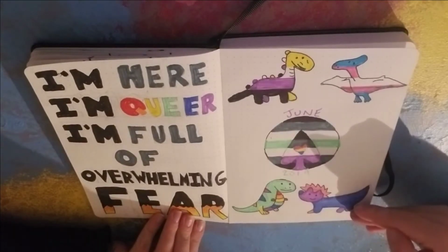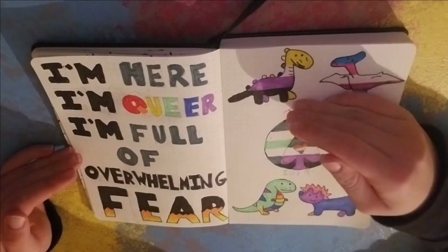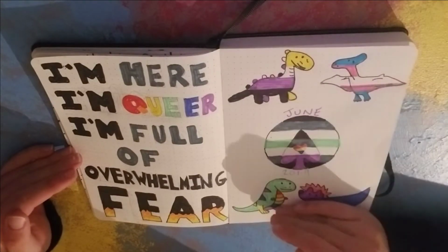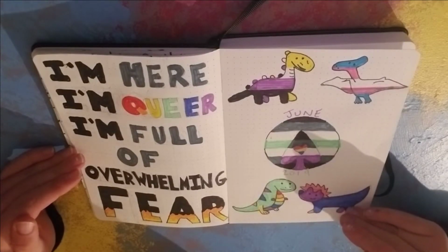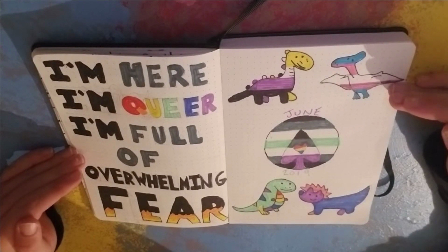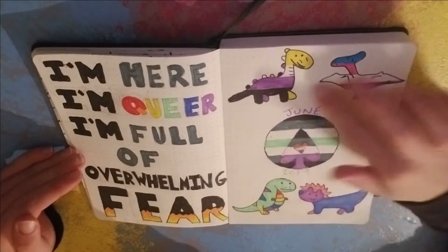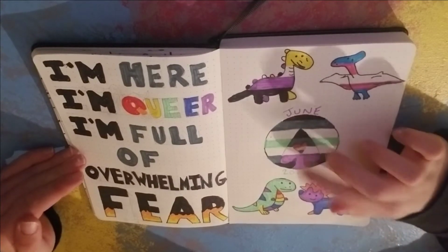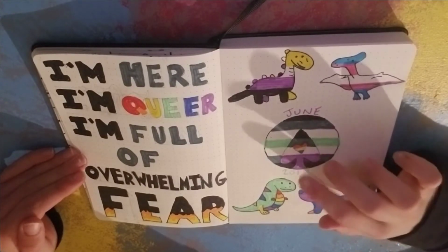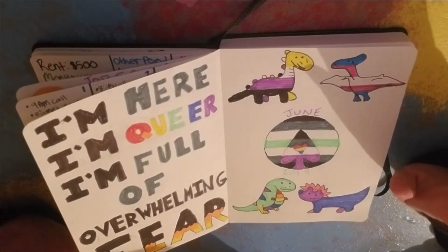And last but not least, I already have June written out. June is going to be Pride Dino themed. So we have a trans pterodactyl, and then we have a non-binosaur, and then we have a Homosaurus rex, and then we have a Biceratops. I guess you could call this a transadactyl, but I wanted you guys to know it was a pterodactyl. But anyway, and then obviously I have the agender flag, the ace flag, and then a pan flag. And so the ace is like an ace of spades, and then the pan is a heart, because it's my romantic orientation. You know, nothing but the coolest creativity over here.